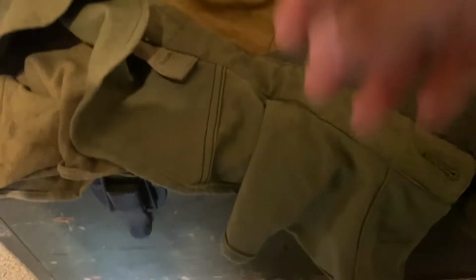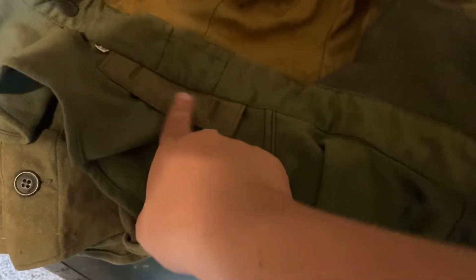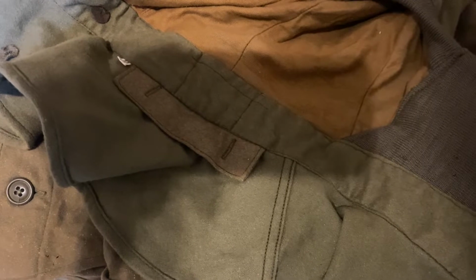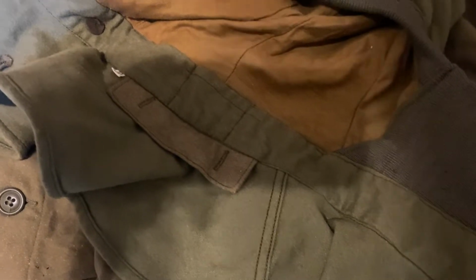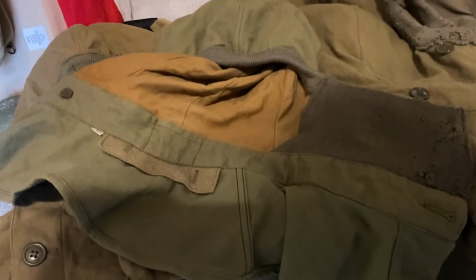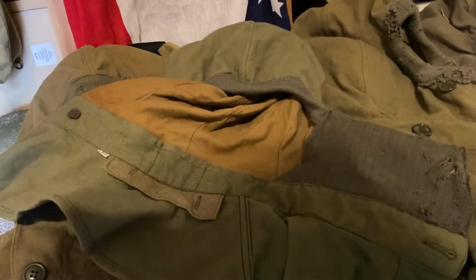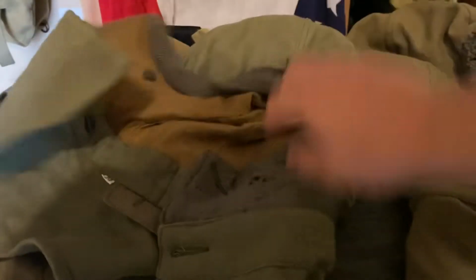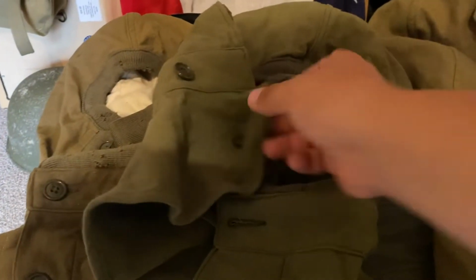Inside of it, right here, there are these tabs, and that was to attach it to the back of an HBT jacket or an M37 wool shirt. That's why some wool shirts have buttons on the back of the collar, and some HBTs have buttons on the back of the collar. You could attach the hood to the back and it would hang open like that. In the event that a gas attack would take place, you'd put your mask on, flip your hood up, and then all you gotta do is button her up.